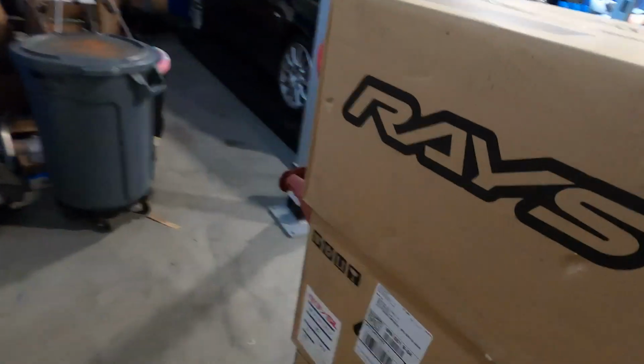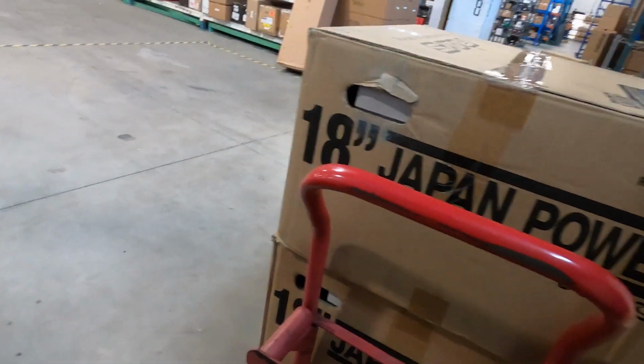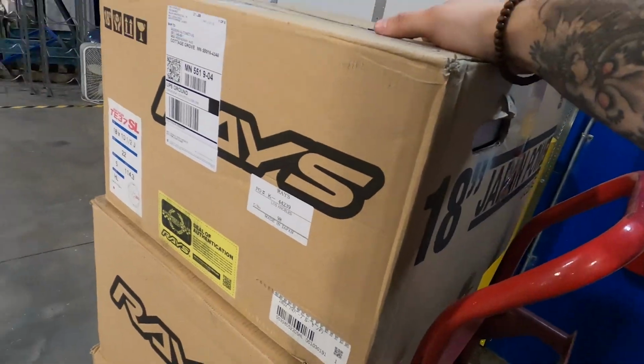That's right, we got TE37 SLs. They're 18 by 10.5 plus 22s. I'm not going to show you guys what color they are quite yet, but they look incredible. TE37 SLs. We're going to get them mounted and balanced right now.